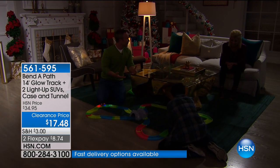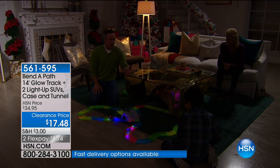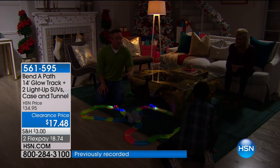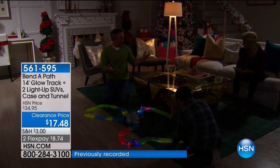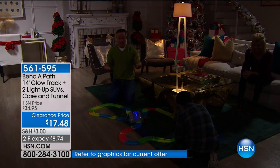And you notice we're playing together. Right. This is something grandma and grandpa can play with the kids as well. Or more importantly, it's something the kids can go set up in the other room while maybe the adults would like to have a cup of coffee or need to wrap presents or talk about that type of stuff.